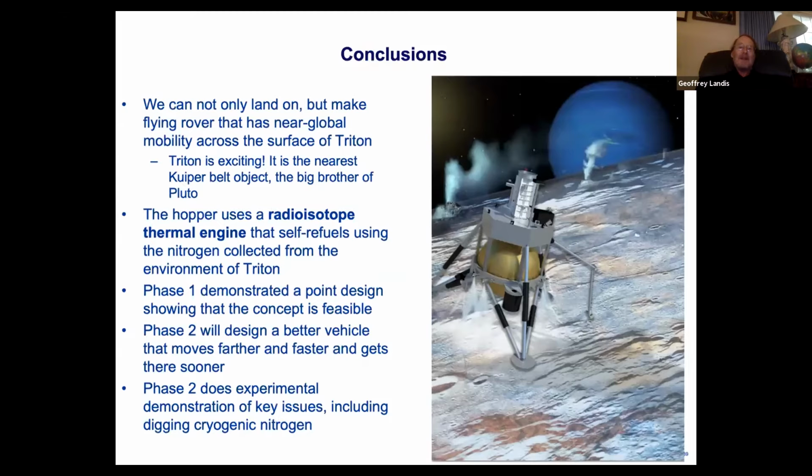So conclusions. The first conclusion is Triton is interesting. It's a long way away, but it is the nearest Kuiper Belt object. It's the big brother of Pluto. It is interesting and different in every possible way. And an example of those icy moons of the outer solar system. So the Hopper uses a new type of engine, a radioisotope thermal engine that self-refuels, can use the nitrogen collected from the environment of Triton. We did a phase one design, showed that we could make it work. Phase two design, a better vehicle, farther, faster, gets there sooner. And we did experimental demonstration of key issues, including testing of actually digging solid nitrogen.